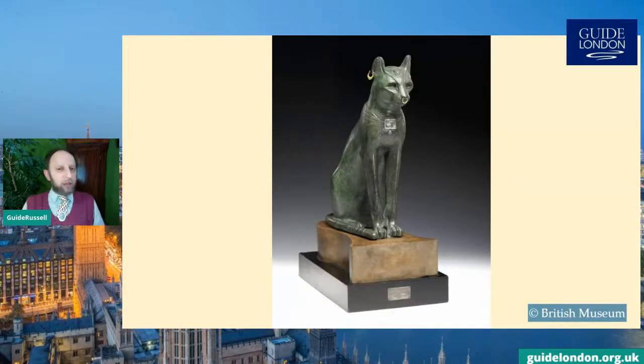A lot of times what would happen is that people would buy a wooden or other material mold of a cat. They would buy it with a mummified cat inside, and they would have it as their sort of personal deity in their home. The British Museum have got quite a few of these in their collection, and very often when they x-ray them, they find that they're actually empty inside. So it appears that people were being ripped off, buying these objects and being told that there's a mummified cat inside, but actually there wasn't anything inside at all.